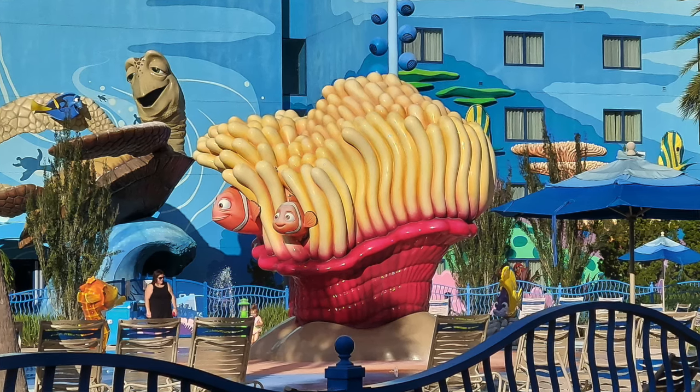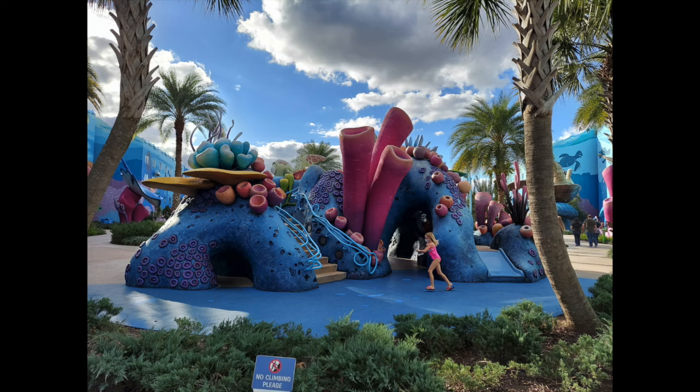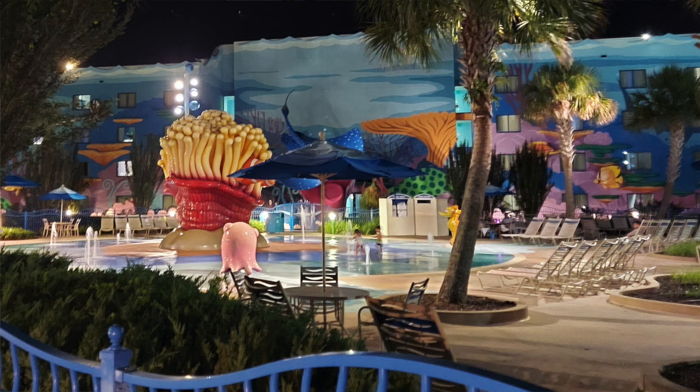The Art of Animation pool is, in my opinion, the best pool at a value resort. It's got lots of great theming, it's got a lot going on, it's got a little play climb area, it's got a zero entry pool for the really littles. It's just a lot of fun, and especially it's a bit of a step up from the other value resort pools that you might go to. So we really love this pool.